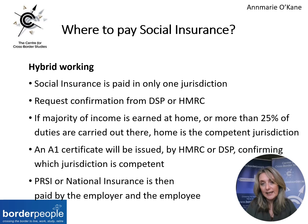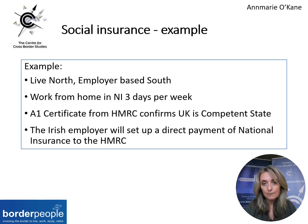Okay, so an A1 certificate will be issued by the HMRC or the DSP to confirm which jurisdiction is competent, and then PRSI or national insurance is paid by the employer and by the employee. So in this quick example, if a person's living in the north, employer's based in the south, they work from home in Northern Ireland 3 days a week, an A1 certificate would be issued by the HMRC to confirm that the UK is the competent state, and then that Irish employer will set up a direct payment of national insurance to the HMRC.